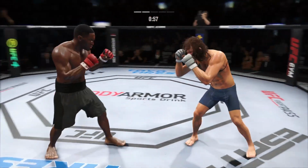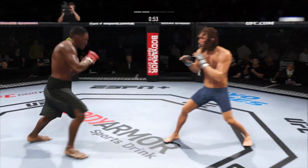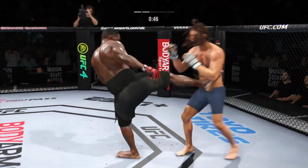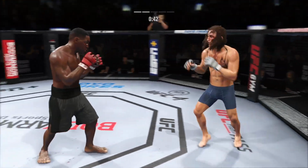Well, he continues to do a nice job here defensively protecting the head and sort of maybe letting his opponent gas out a little bit with all the volume. His opponent sees the target, but he can't get to it. He's got a huge strike right there. I'm not sure how many more of these his opponent can take. Massive shot that he landed. Great job.